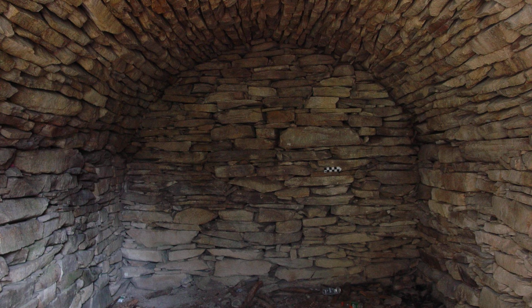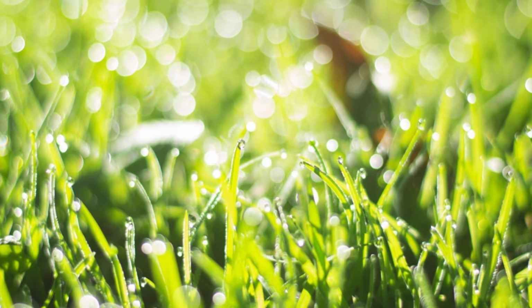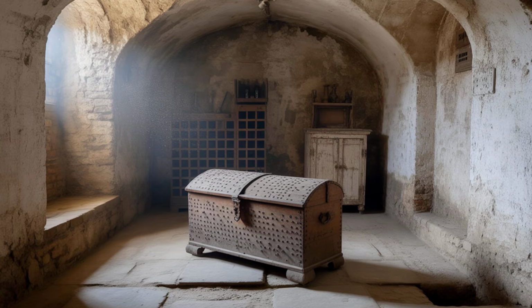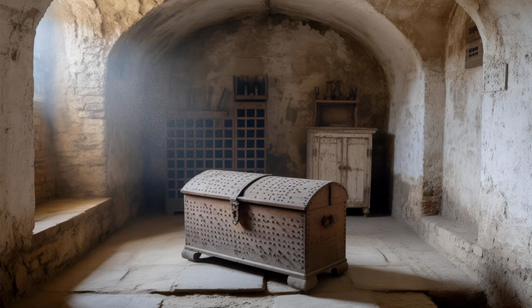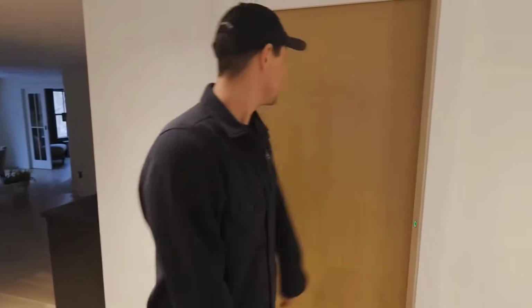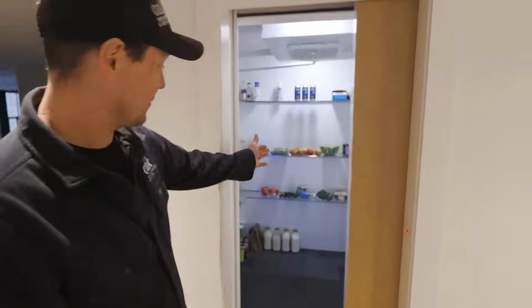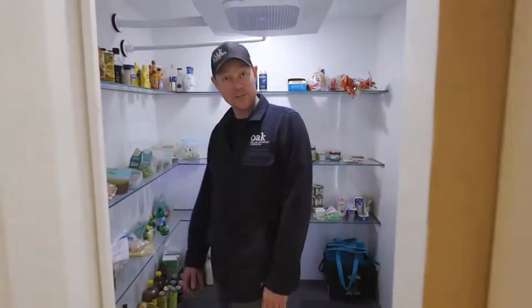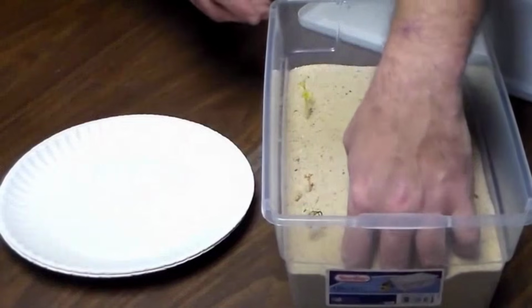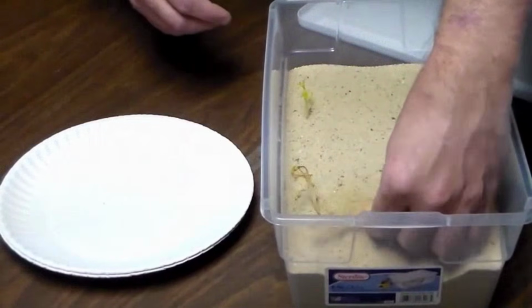Inside the cellar, it is dark and cool and quiet. The smell is clean and damp like good forest soil after rain. The stone walls glisten faintly with condensation that never quite accumulates. The air is still. Along the walls, wooden shelves hold crates of apples, wrapped individually in newspaper, stacked 2 layers deep. Below them, bins of carrots buried in moist sand, roots down.